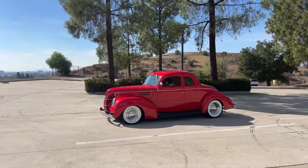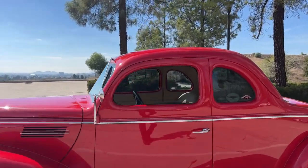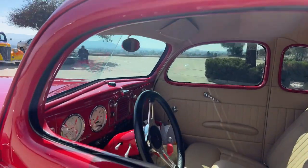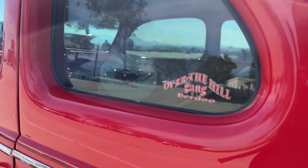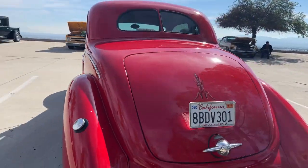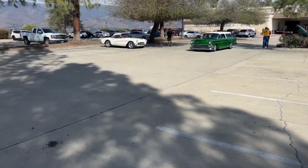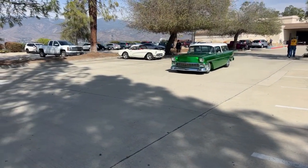Look at this thing. What is that, 39, 38? Somewhere around there. Gorgeous car. I just figured I'd take this opportunity, hey, over the hill gang guys, out here with their beautiful rides. Oh, the 57 is leaving. Can't miss that rolling.